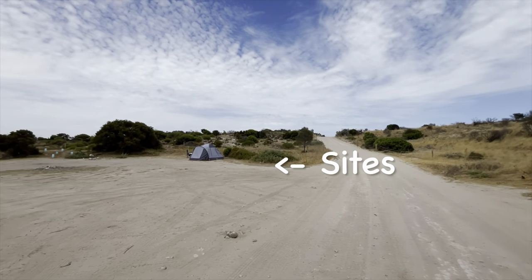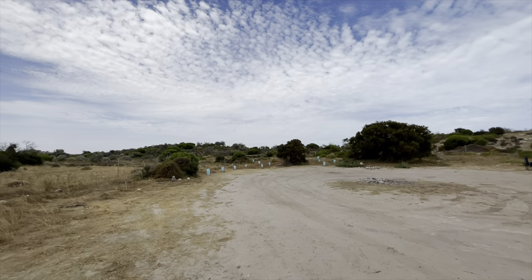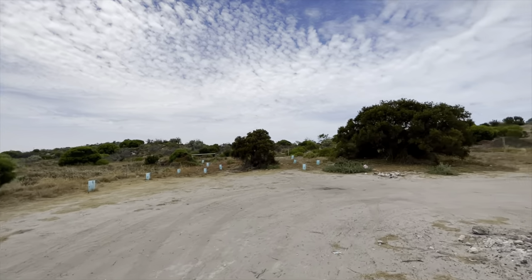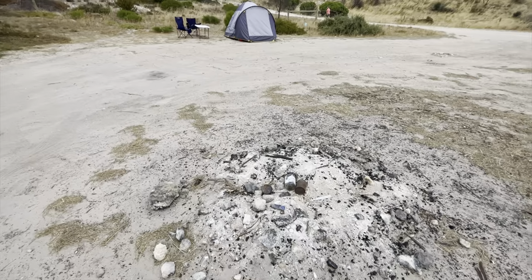Moving on to the next site. This is quite a large space, so quite a few people can set up here. And as you can probably tell, you can fit any kind of camping platform.